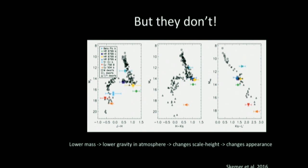So we have these silicate clouds lofted up into the photosphere. And when the brown dwarf gets cold enough, they actually drop below, and you get a cloud-free atmosphere. And clouds tend to make things red. So all of a sudden, you shift over a little bit to the blue when the clouds suddenly go away. And then you continue to cool down, colder and colder T dwarfs.